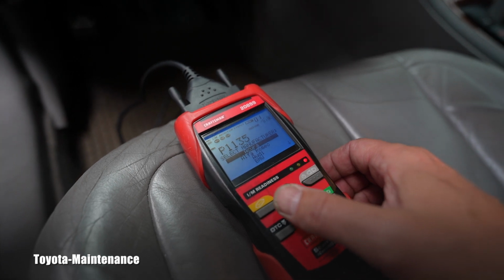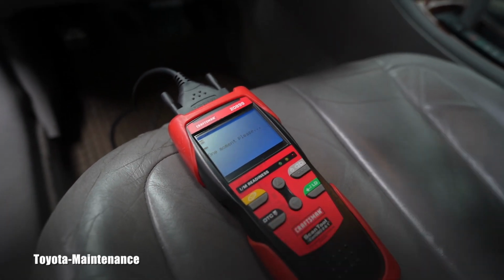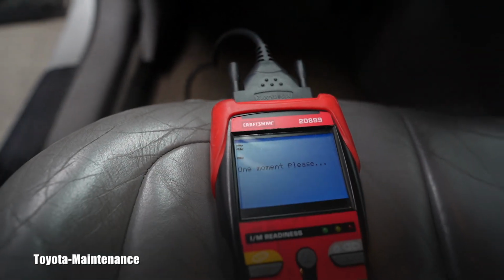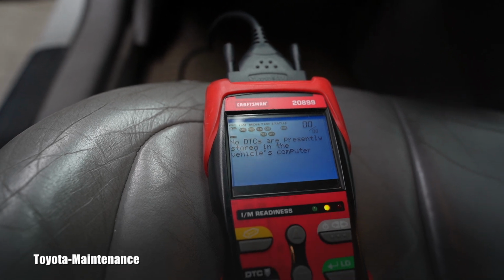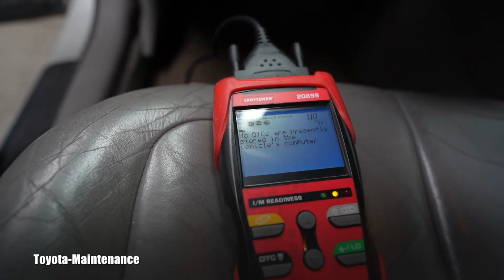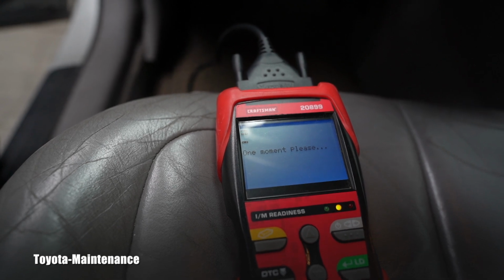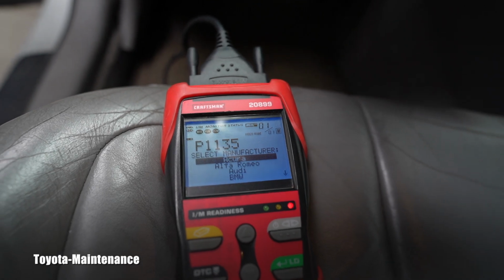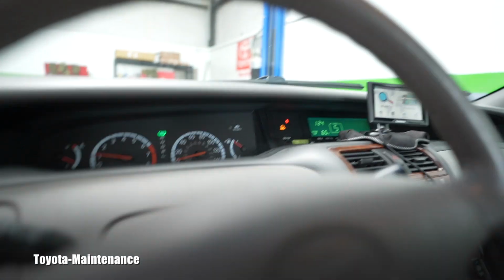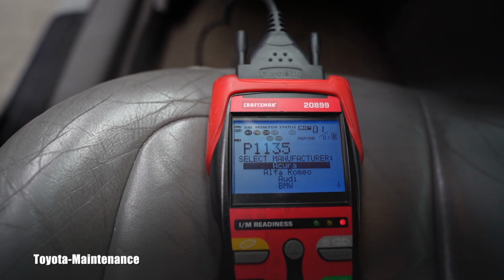I just want to show you. So look, erasing, it was successful, and I will start reading it, right? And let's see how quickly that code will show up back. Look at that. Boom. What did it take, what did you count? What is it, 5-10 seconds? So the check engine light is back, and the code set itself really quickly.